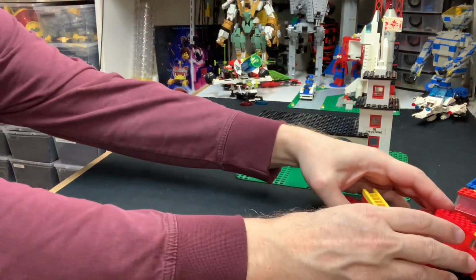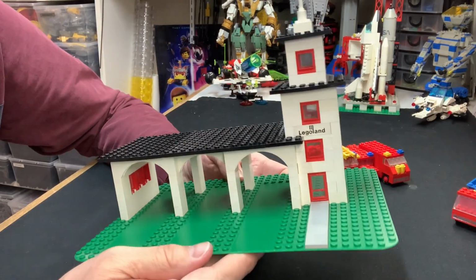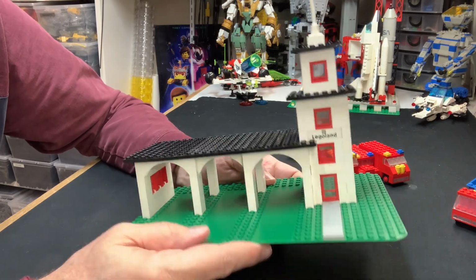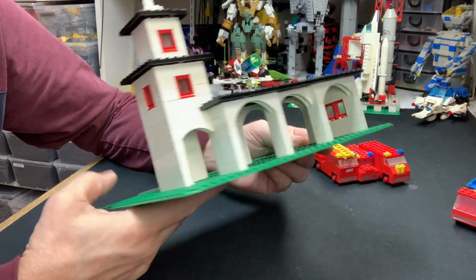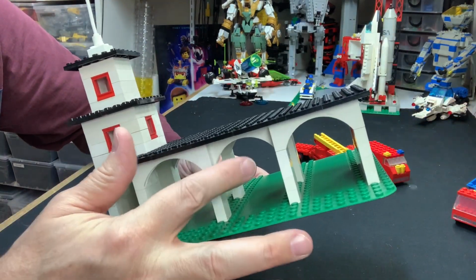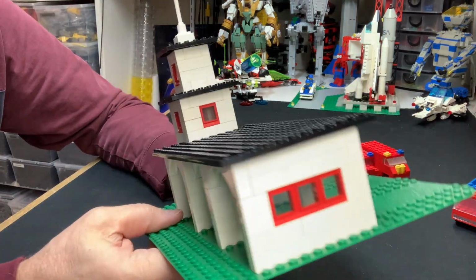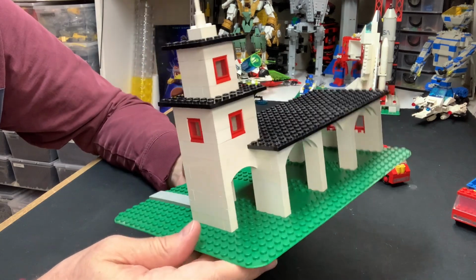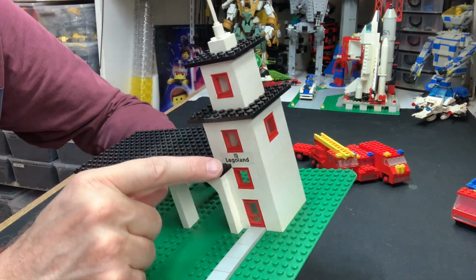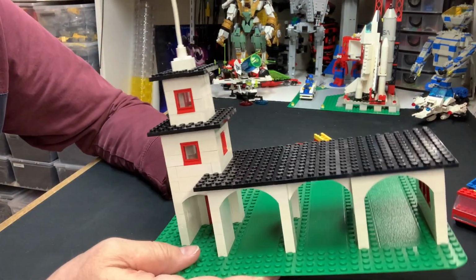The station itself. Pretty, I don't want to use the word rudimentary. I really don't, because it looks right. It looks right for the era. But you can see it's completely hollow inside. There ain't much. There's 1x2 pillars here, and then there's the 2x8 arches, and then the 4x12s on top, windows on the side. On this side, there's a door and a sidewalk and a door and windows going up. So it gives you the idea that there's some substance to this. I had forgotten that they cheated.